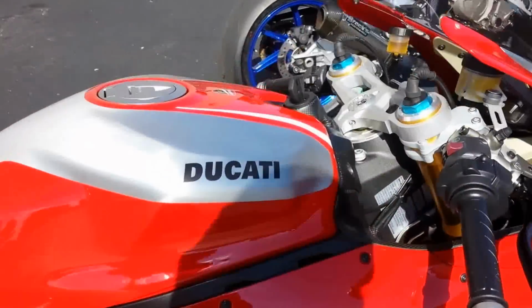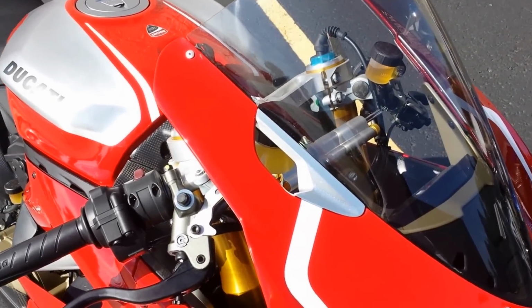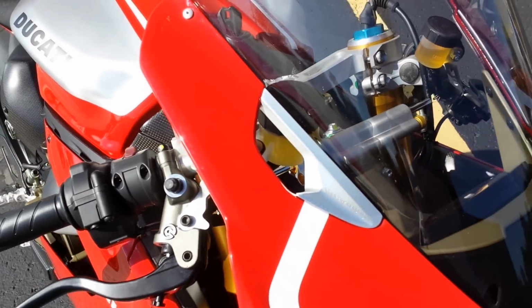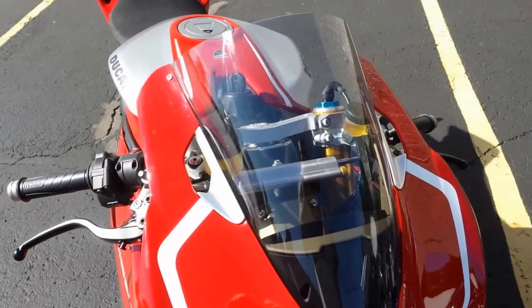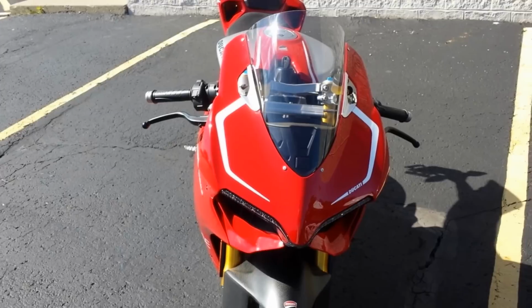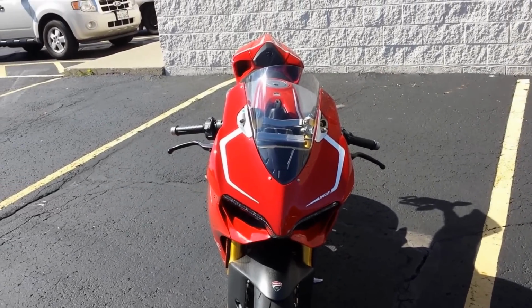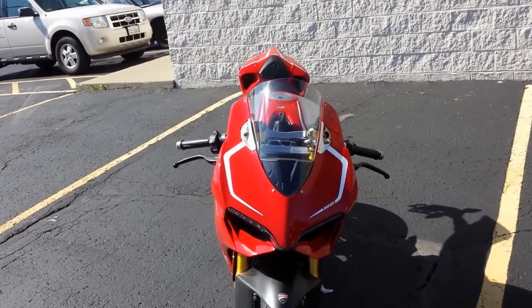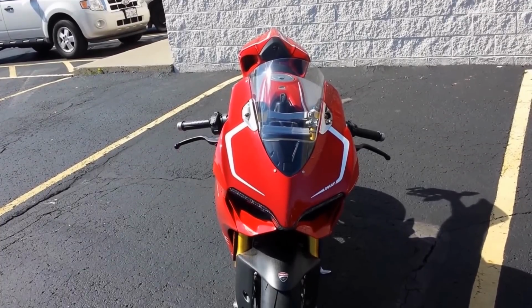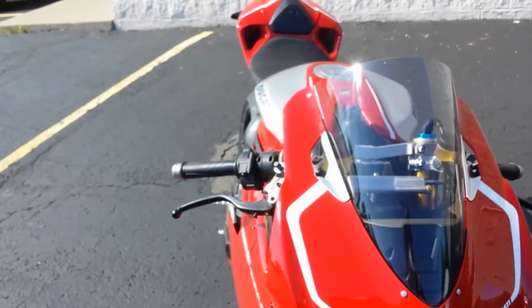Has a racing double bubble windscreen, aluminum mirror block-off plates, which are currently installed in place of the mirrors. This motorcycle also has a tachometer with an additional 500 RPM higher than the Panigale. Just a beautiful motorcycle.